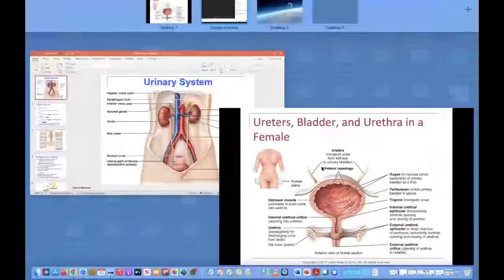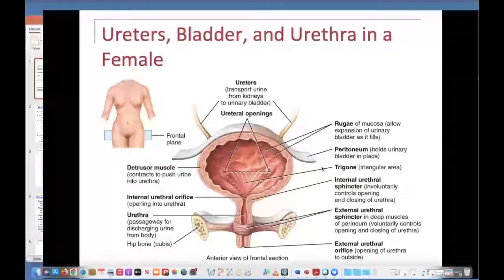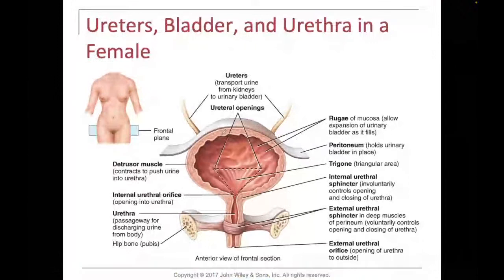Okay, class, in this last smallest section, it's just doing a quick comparison between the male and female, and it helps explain why sometimes females do get more UTIs than males. So let's take a quick look at that. Again, here are the ureters. Here is the urinary bladder.